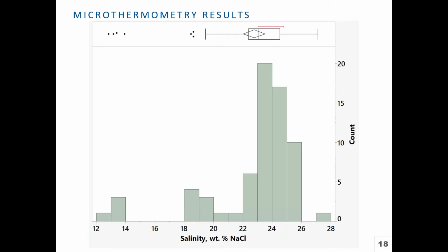When I look at the salinity of the fluid inclusions that I measured, most of them are very saline, with a weight percent sodium chloride around 24. And then I also have a later, less saline phase at 12 to 14 weight percent sodium chloride.